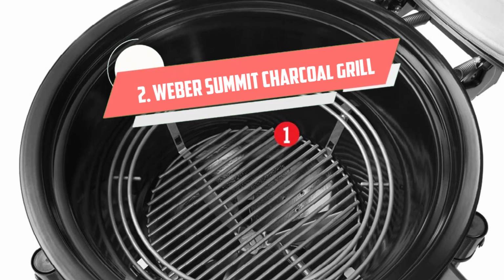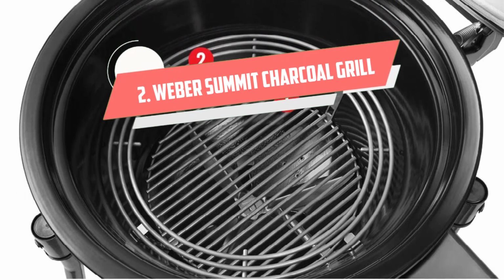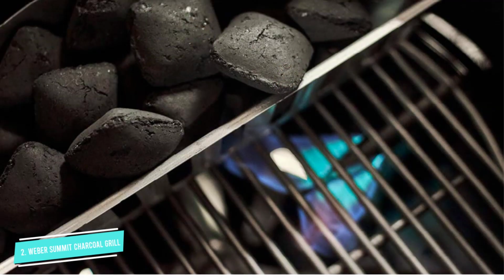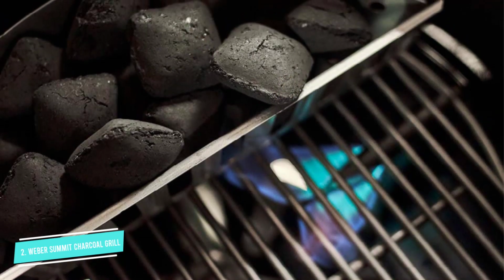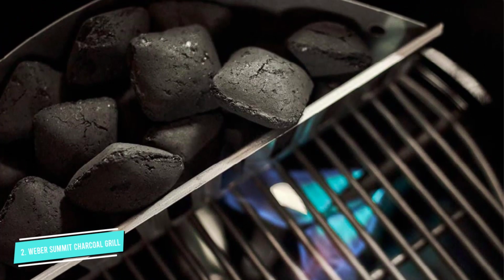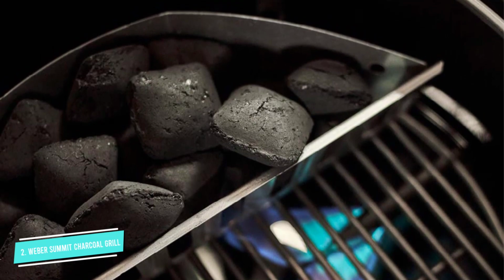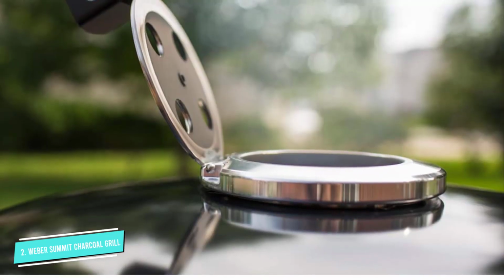Number 2. Weber Summit Charcoal Grill. The biggest deterrent for many grillers about charcoal is the somewhat laborious process of lighting the coals. Although a chimney starter is a great device for speeding up the process, there are still those resistant to giving up the push-button convenience of a gas barbecue.